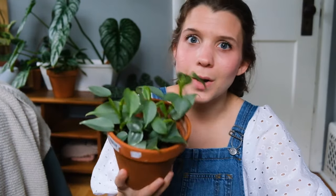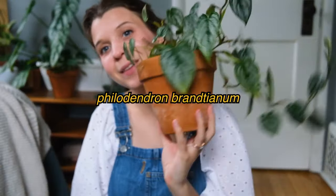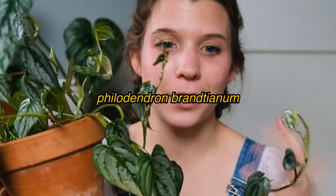But I have nothing against the plant. I'm still gonna grow it, but it's a little bit of a slower grower for me personally. And when I did have it on a pole, it just did not size up. The leaves didn't size up or mature the way I wanted them to, and I was like, what am I doing wrong? This is my philodendron brandtianum, and unfortunately this is another problem child.